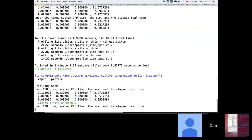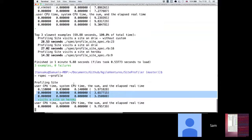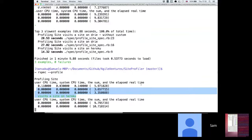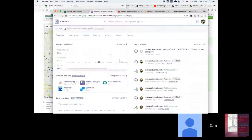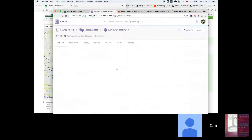I said it looks like it's saying it's better, right? Or no? Well, it depends on which bit of it you believe. But anyway, here we've got, this is hitting Heroku. We'll leave that running. One of the things I note from here could be the problem with running only two or three examples.